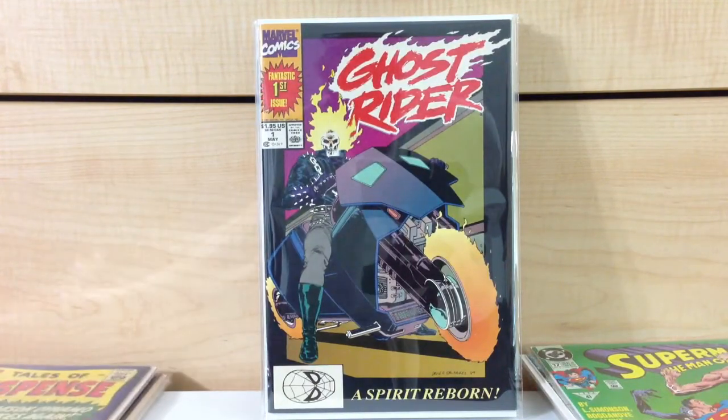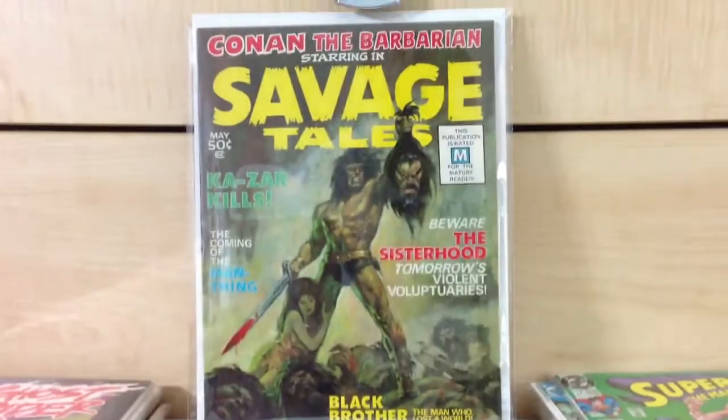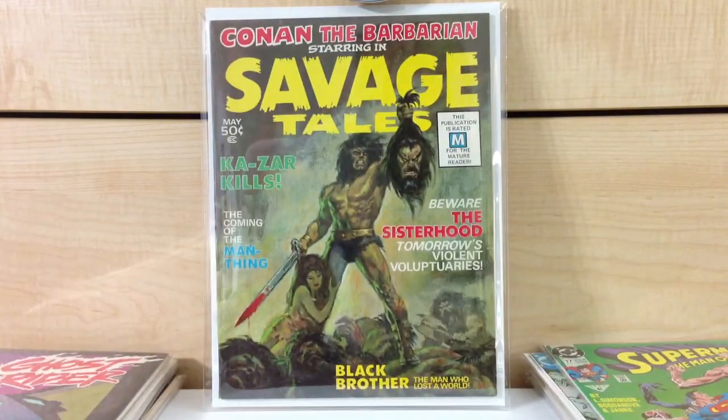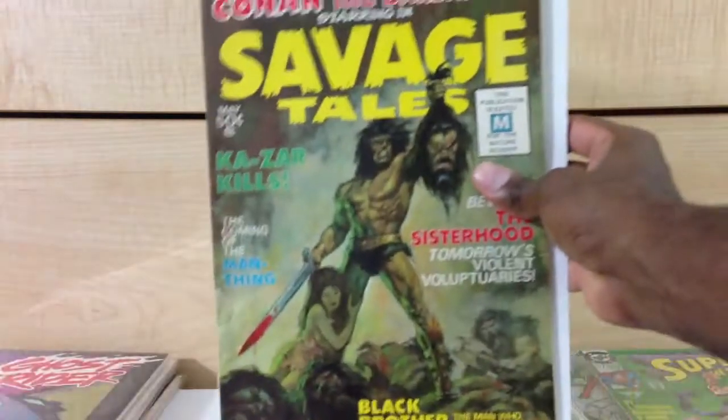And we're gonna end things with my co pick of the week, Savage Tales, number 1, first appearance of the Man-Thing. Another book that I've been looking for probably about a year, and really happy to have this. Take in the cover. Do you want to see the first appearance of Man-Thing? I'm sure you do. Now, this book was marked as fine. I paid a little under $50 for this, around $47. Worth every penny. I could have bought a very fine copy, but the difference between a very fine and a fine was like $100. So I'm like, you know what? Let me stick with this fine copy.